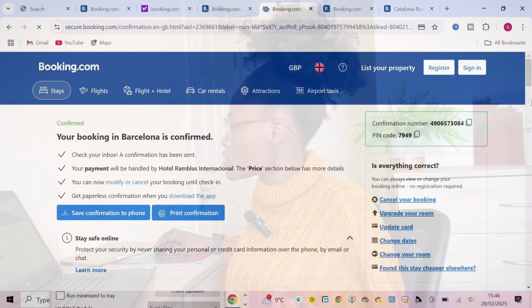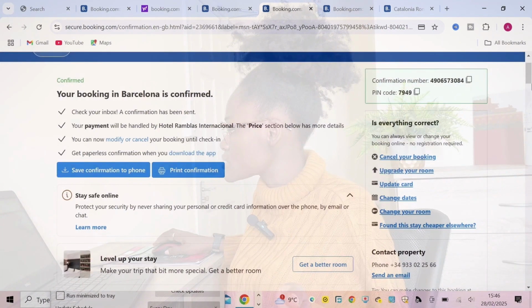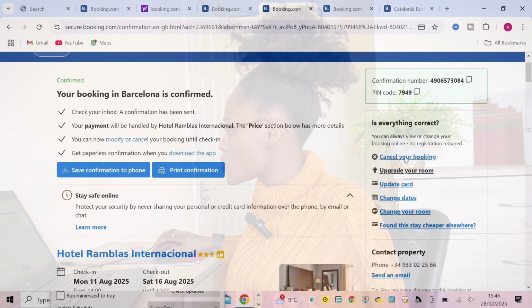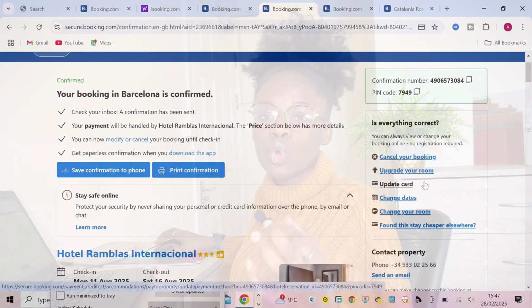It's going to take you to this page. So from this page, if you look at the right side, you've got cancel your booking, upgrade your room, update your card, change dates, change your room, like all that you want to do is totally there. But then let's say we don't want to go with this particular hotel, we needed it just for the visa processes, of course, isn't it? So now we need to cancel it.